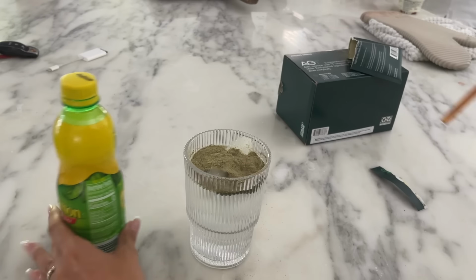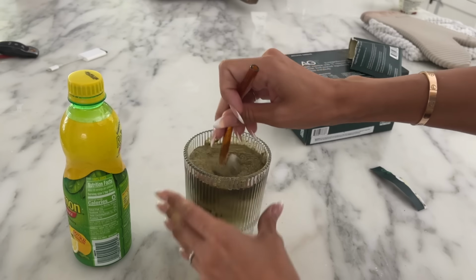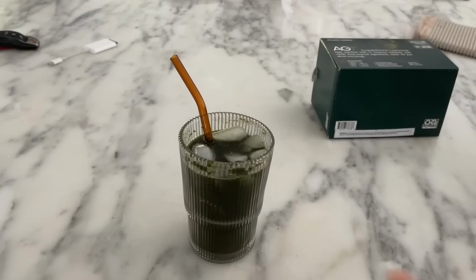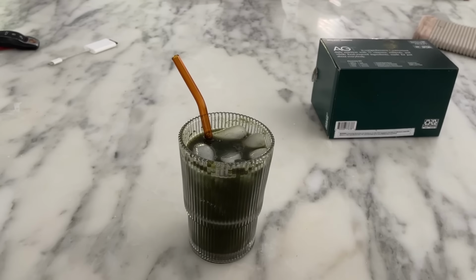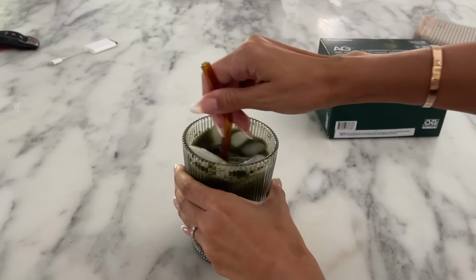And now you see this lemon juice? Okay, that's how I like to make it taste better. There we have it. And then sometimes I'll just throw a little bit of lemon juice in it just to, you know, make it yummy. Cheers, and this is what I drink in the morning. And I literally just chug it. Baby, and that's how you get all your vitamins and minerals in so quickly.